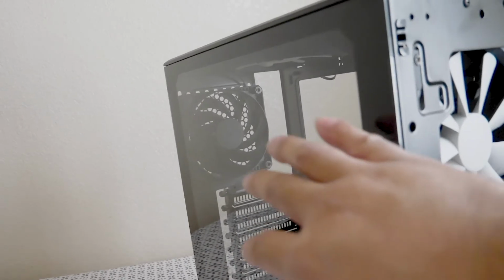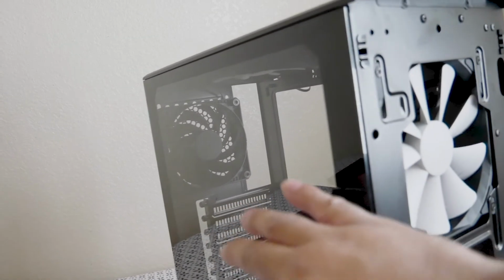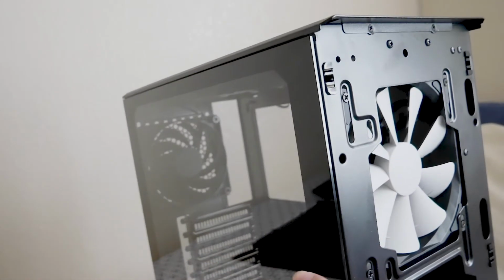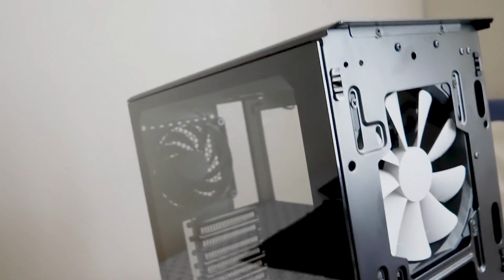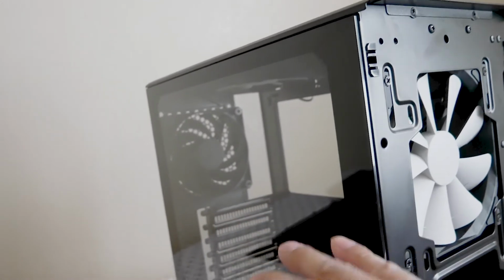As you can see, word of advice: be careful if you drop these and break it. It's a pain in the butt to have to go and get a new one. So be careful with it, especially if it's your first build. Although I haven't broken mine, thank God, but be careful.